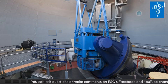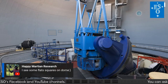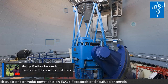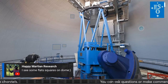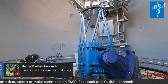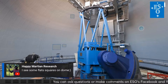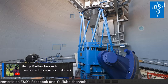And also, I saw a question that I will put on the screen. That is from Happy Martian Research. It says, I see some flat squares on the dome. And yeah, I think you're referring to this white square or flat square at the dome. This is to make some calibration to the pictures that we got, the flats. We need to focus the telescope onto a flat homogeneous part to see how the CCD and the camera are working. We are not using these squares anymore.